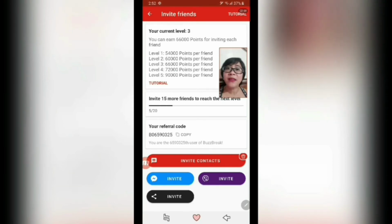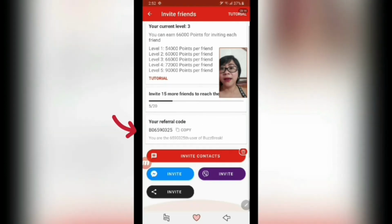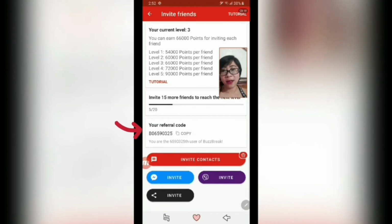So every time that they would use Buzzbreak and they would gain points, for every 5 points that they make, you make 1 point, yeah? So if you haven't downloaded this game yet, you can use my referral code. It's right here. Can you see my pointer? Okay, it's right here. My referral code is B06590325. I will actually leave that on the description below.